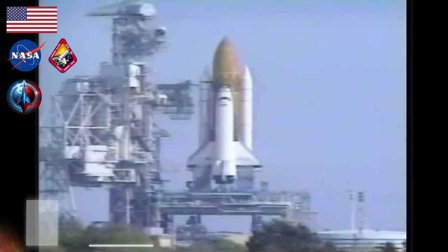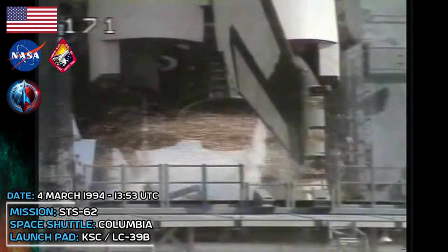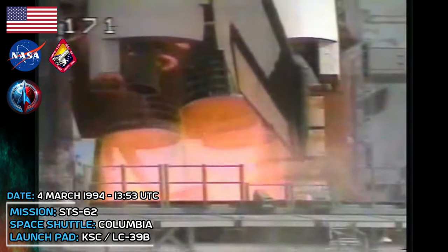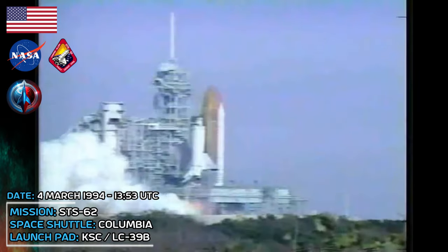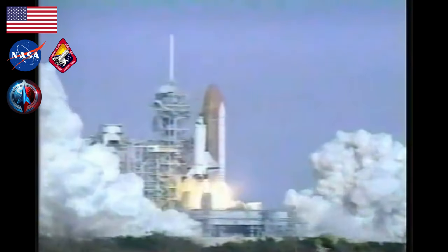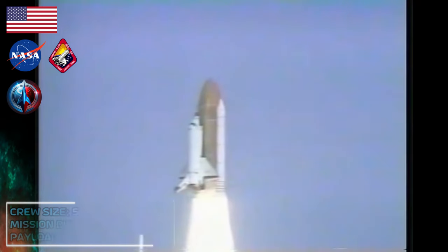Eleven, ten, nine, 8, 7, we have a go for main engine start. 4, 3, 2, 1, and liftoff. Liftoff of the Space Shuttle Columbia as NASA continues on the cutting edge of microgravity research.